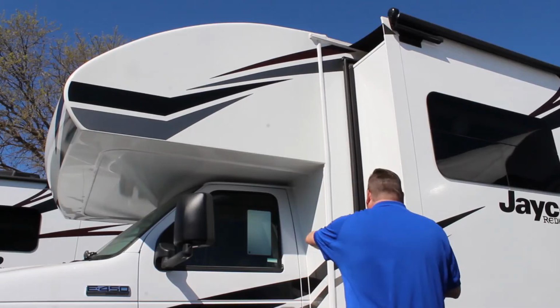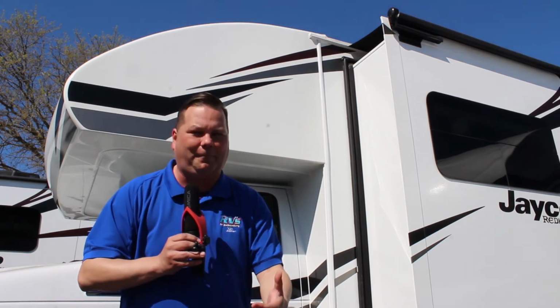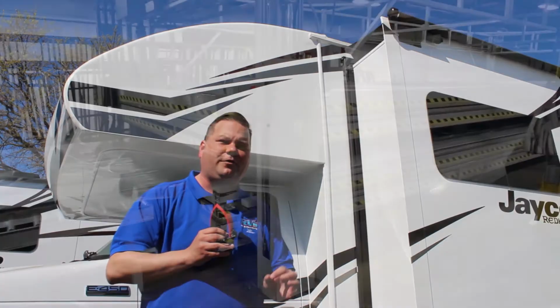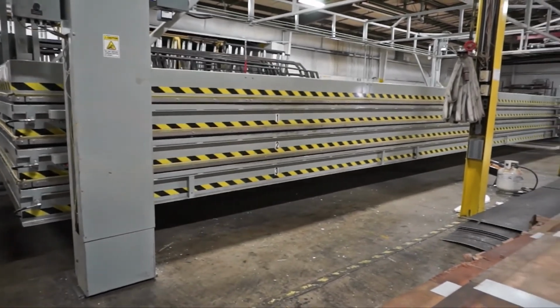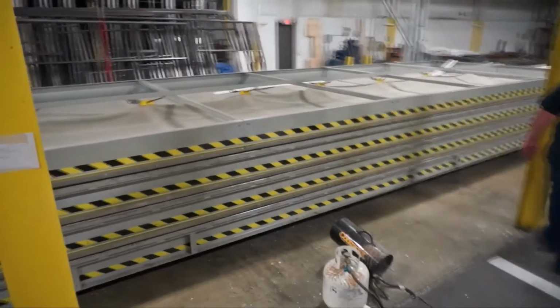The difference between a Jayco sidewall and a sidewall from almost any other manufacturer is astronomical. Jayco wants your sidewall to not give you problems. They don't want it to delaminate. They want the motorhome to look just as good 10 years from now as when you first bought it. So Jayco uses vacuum bonding lamination. What that means is 144 tons are put onto this motorhome sidewall, compressing the layers together for 16 full minutes.